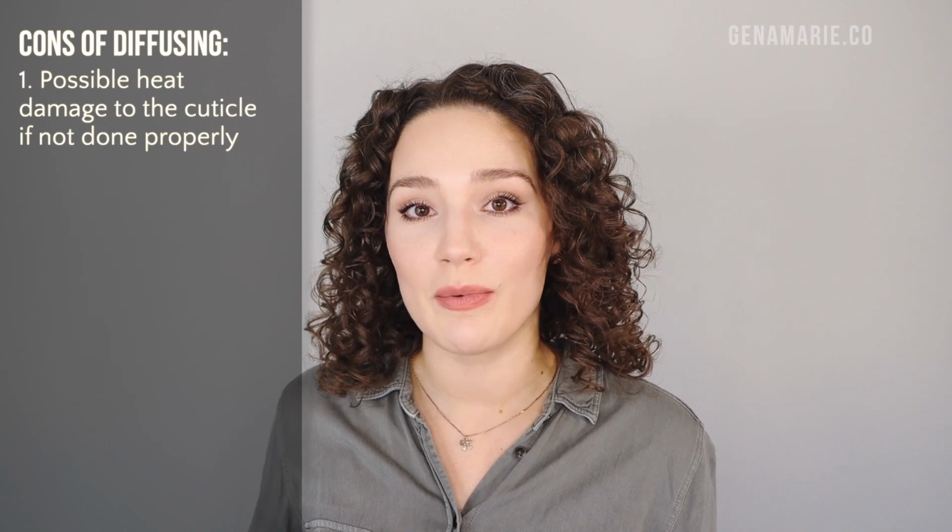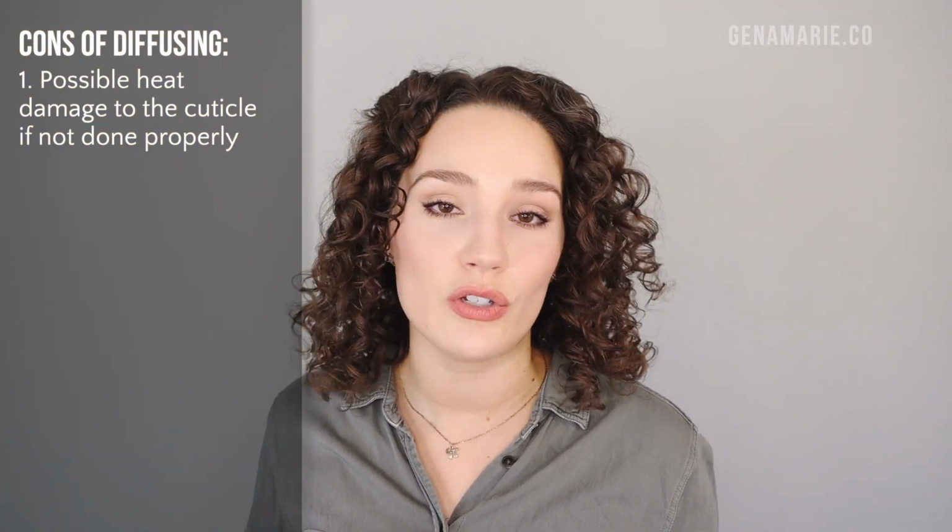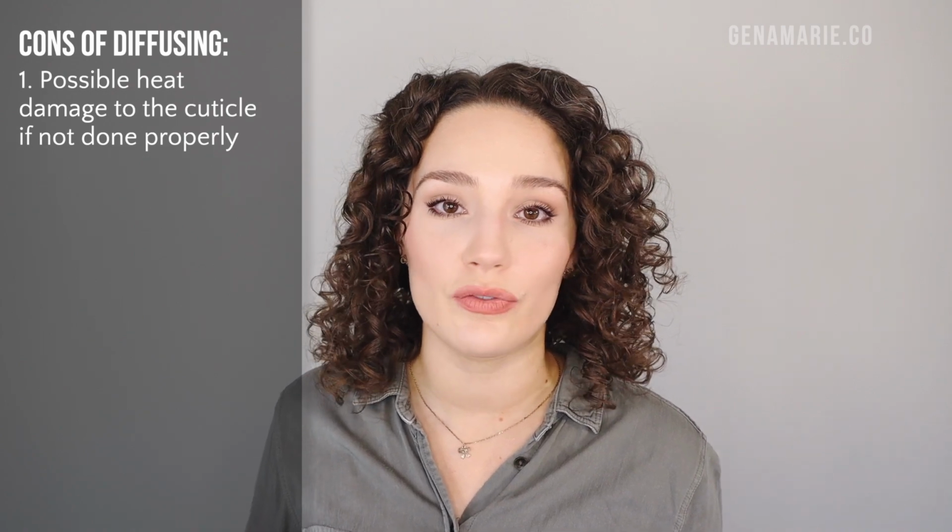So now I'm going to talk about some of the cons or the downsides to diffusing, because there's pros and cons of everything, even though it might seem like there's more positives of one or the other. So obviously the con that we just talked about was there is some damage to the cuticle anytime you're applying heat to your hair. So if you're not properly diffusing, you could get damage from diffusing.